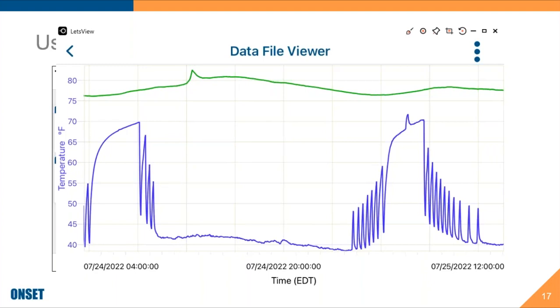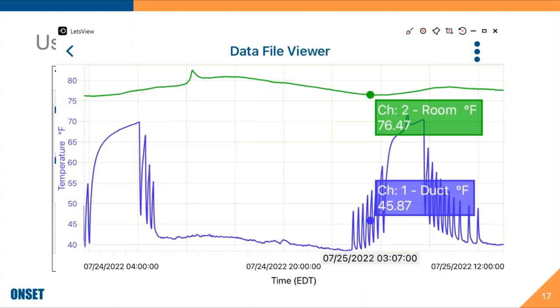I was surprised at how cool that was. Now, for some of you that do this all the time, maybe that's no surprise, but I was surprised to see how cool the air is coming out of the duct from our AC unit. During the day, it's pretty much on all the time. But as it gets towards the evening, you can see it's cycling on and off. That's in here, and you can read out the values at any time.